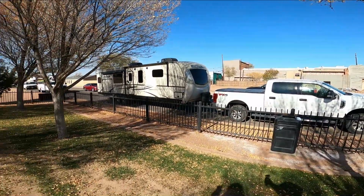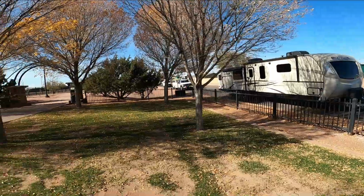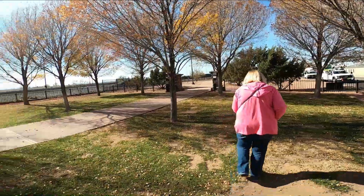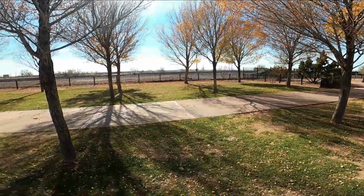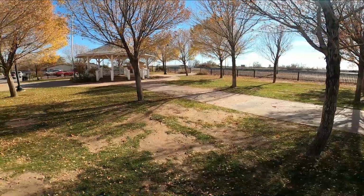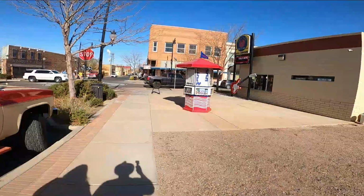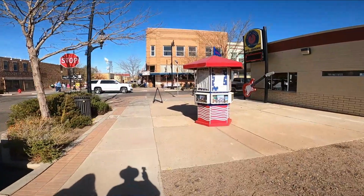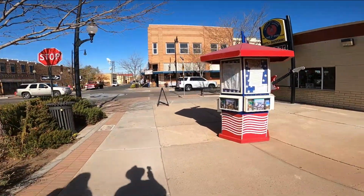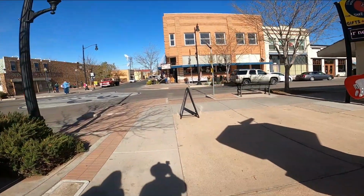Our time in Sedona was wrapped up. We hooked up our travel trailer, Nilly, and headed to Winslow, Arizona. It was a couple blocks from downtown, right next to the railroad. They had a nice park with a big area where we could park the camper. We took a walk over to the downtown.